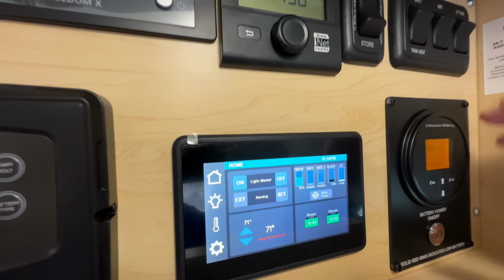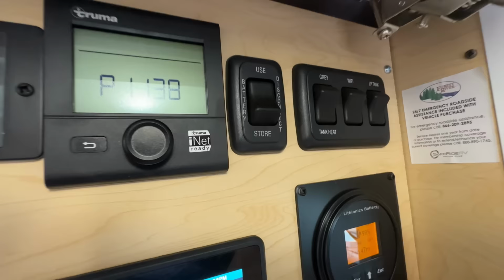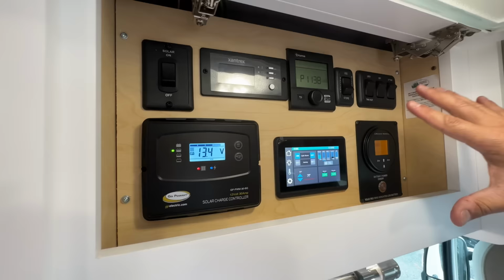These do have tank heaters for the tanks that are outside, which is only the gray tank, which is nice. It has the Truma system. It has a Xantrex inverter and tons of solar on the roof. Coachmen does a great job with putting everything here at eye level, Tommy, so you can see it and really be interactive with it. Yeah, that's nice, and everything in one spot, so it's very convenient too.